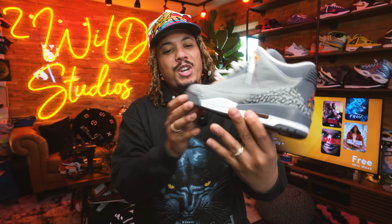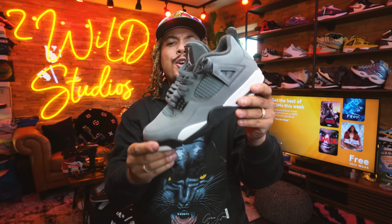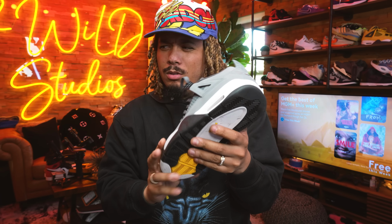The Jordan 3 Cool Gray. Wait, my bad. The Jordan 4 Cool Gray. No. The Jordan 9 Cool Gray. No, this is the one. The Jordan 11 Cool Gray. Where is the, here it is. The Jordan 6 Cool Gray.